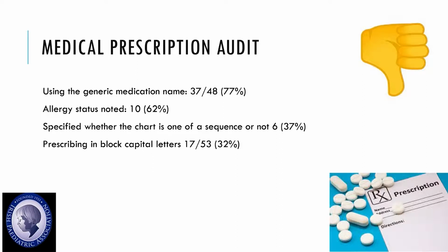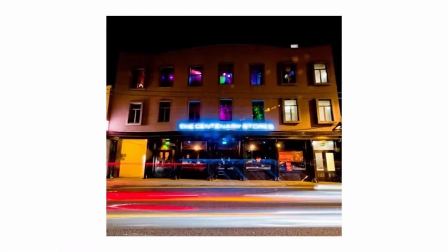The first being the use of generic medication names, which was only present in 77% of the medications audited. The allergy status not being noted in a number of charts, it not being specified whether the chart was one of a sequence or not, and then the lack of prescribing in block capital letters. So the results of this audit, as well as being presented at the Irish Paediatric Association, were presented at a teaching session within the hospital. And there's plans to re-audit in the near future to see if we've improved our performance in the areas where improved performance was required.